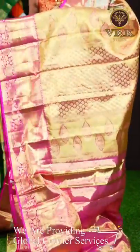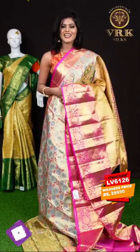and a brocade pallu, and it is paired up with a very beautiful blouse here. It's a pink color plain paadiya blouse with border. So the item code for this beautiful one is LV6126 and weaver's price is 29,950 rupees only.